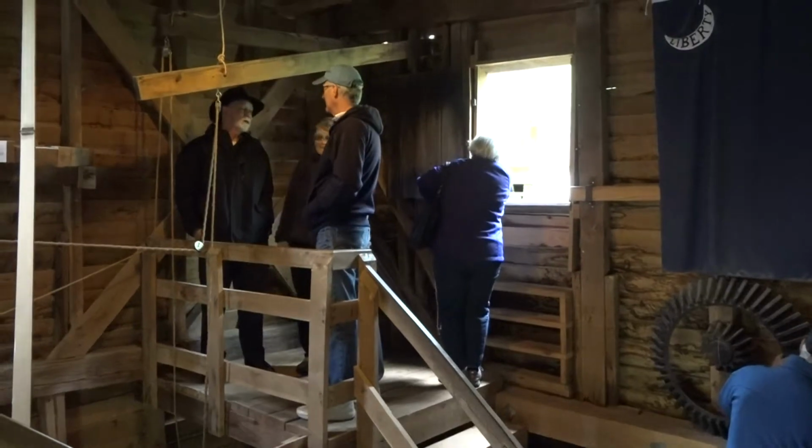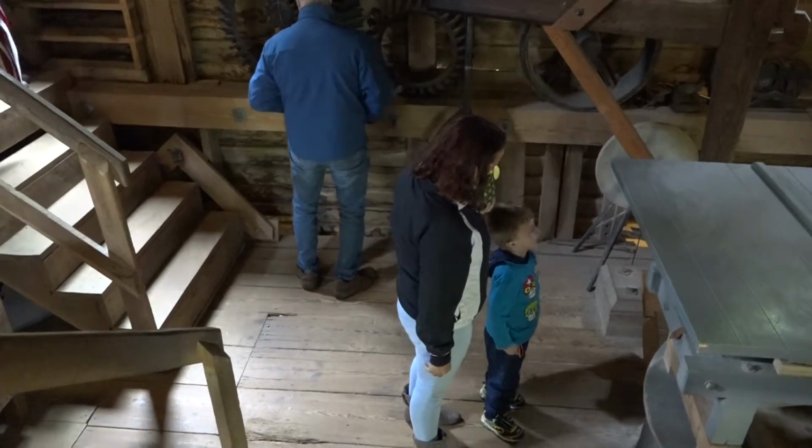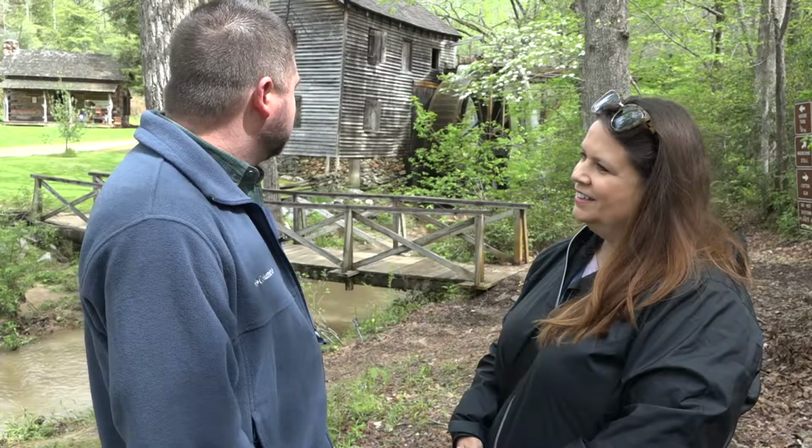Yeah. And we want everybody to come out and just see it and enjoy it and just feel it. Feel the rhythm of the mill as you're inside and the mill's running. It's a wonderful feeling, and it's sustainable. It runs off, doesn't need electricity for anything. Right. So it's back to the old days.